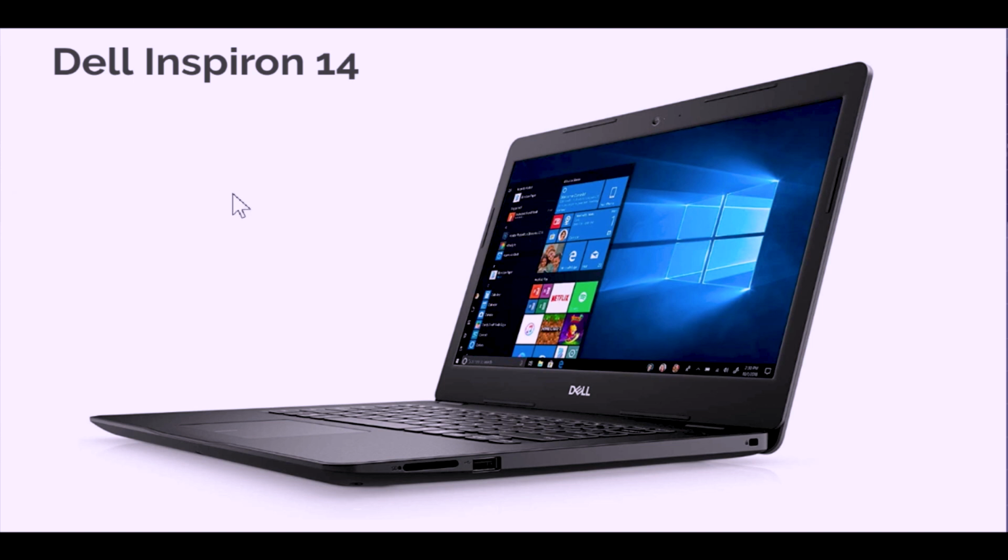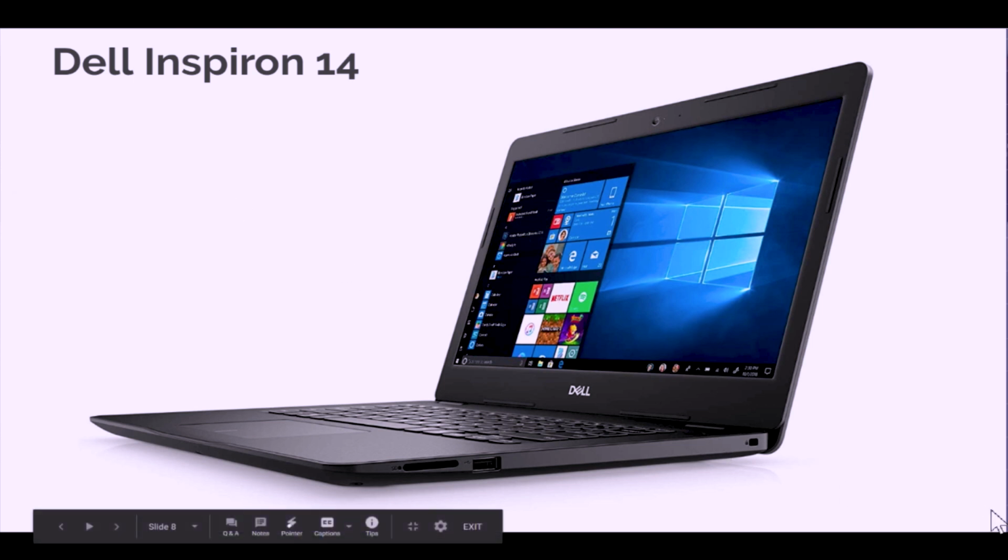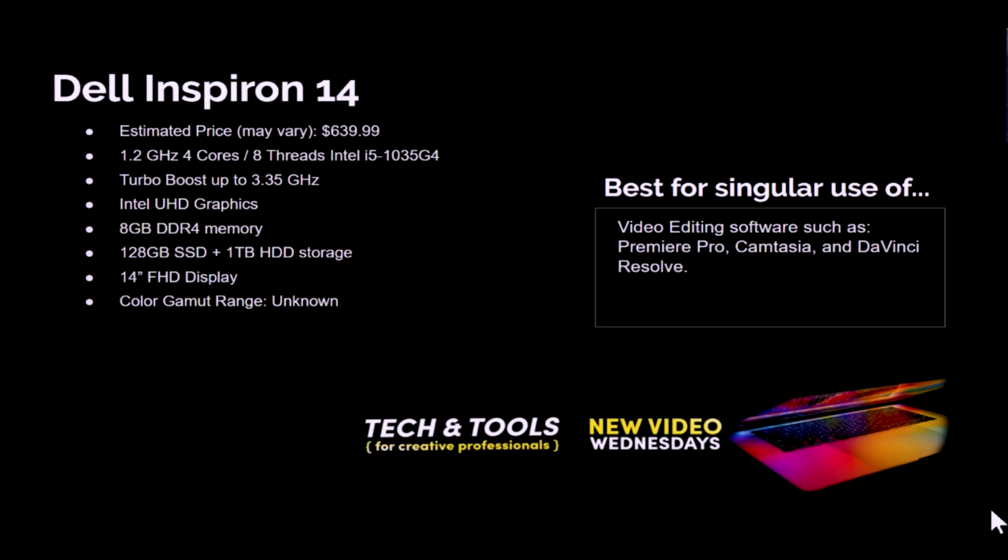All right, next is the Dell Inspiron 14. This comes with the i5-1035G4 with 4 cores, 8 threads, a base clock of 1.2 gigahertz, and a turbo boost of 3.35. It is the Intel Ultra HD graphics, and it has 8 gigs of RAM. Now, this one comes with 126 gigs of solid-state hard drive plus 1 terabyte of standard hard disk drive, which I think is really cool because you can run your system off of the solid-state hard drive for faster performance, but then have a lot of storage with the 1 terabyte hard disk drive.